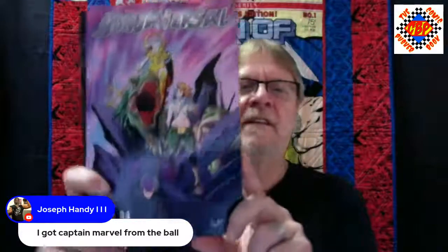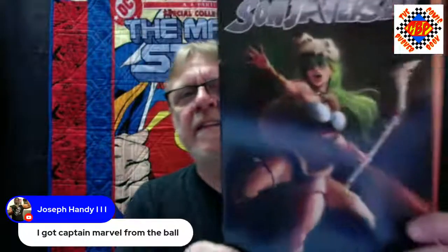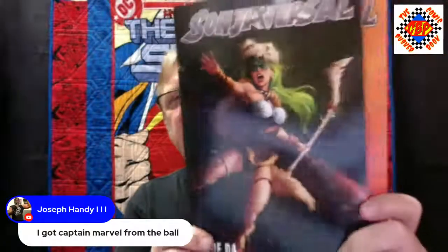Radiant Black. Where did we go to? You know what got me on these isn't the comic or the art. It was these checkerboards across the top, because I collect those and I love those things. I'm a sucker for gimmicks. What can I say? Sonya Versal, issue number 4. Like that.